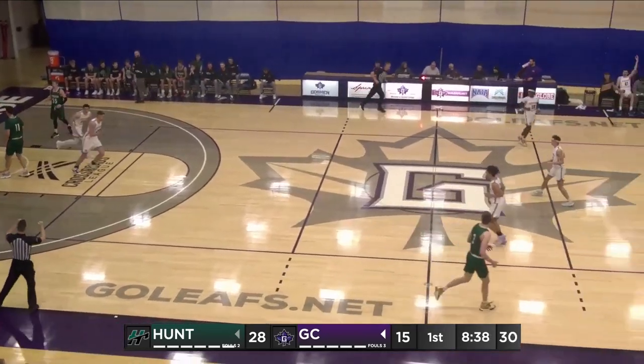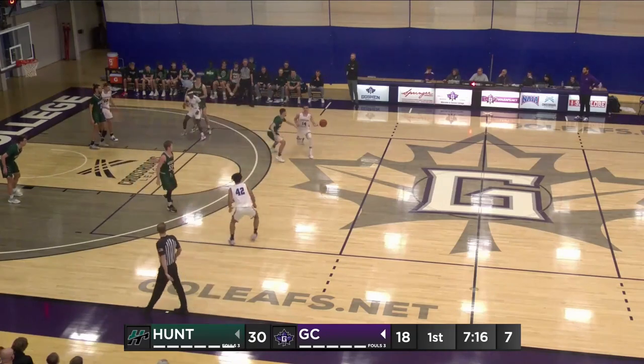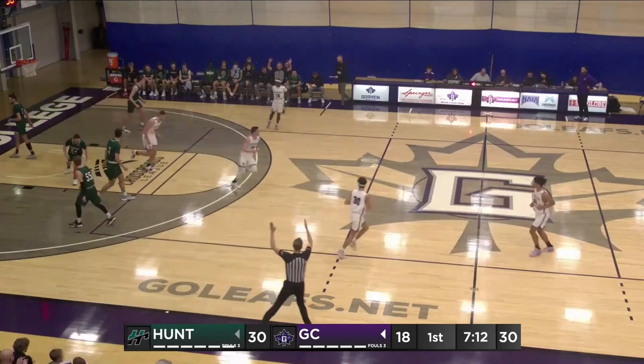Gets it to go again! To pass out to Kennard. He gathers in after its tip. 6 seconds in the shot clock. Isaac Miller has it. Sinfukwe, deep three on the way. And another one for the Maple Leafs!